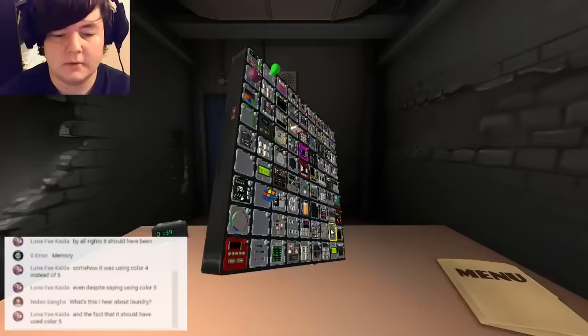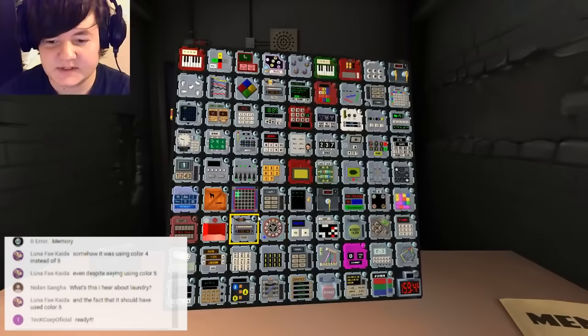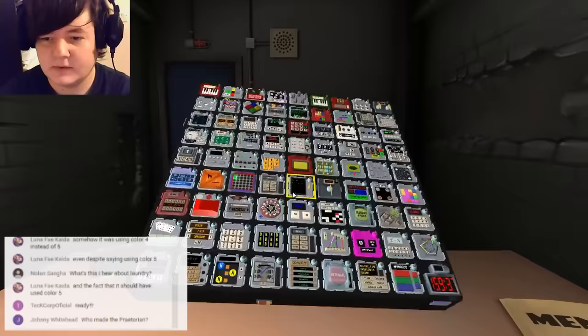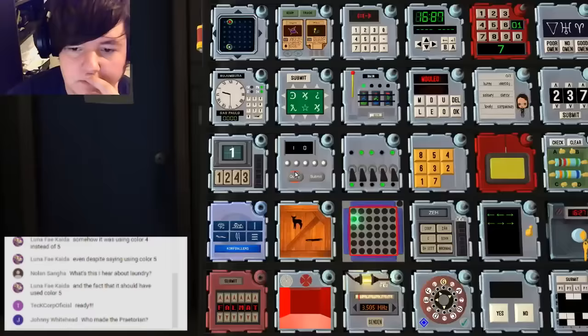4 in 3, a lit SND, and an unlit car. The big circle is counterclockwise. Stage 1 is a 7. Serial number, I'm sorry, is 4, Kilo 8, Delta Charlie 1. So yeah, stage 1 is a 7. 2 bits ready.